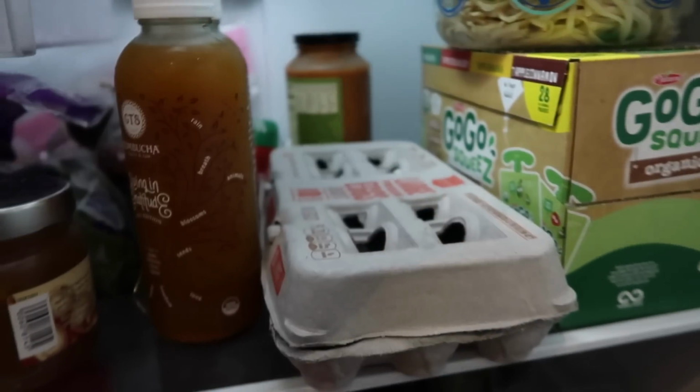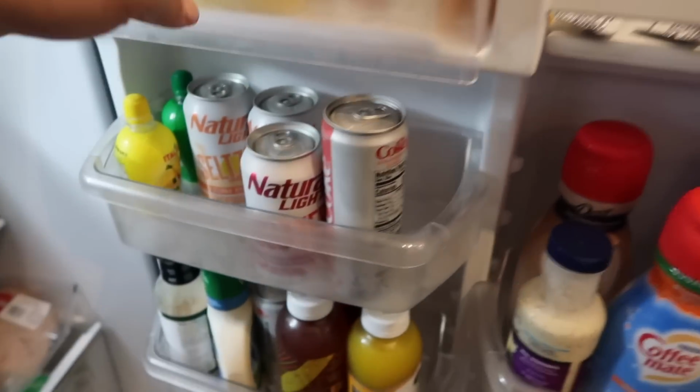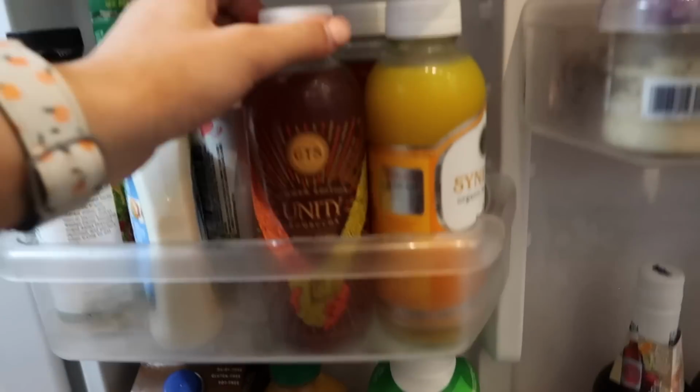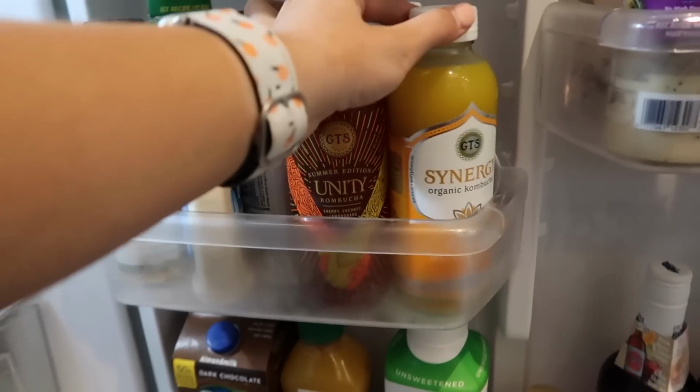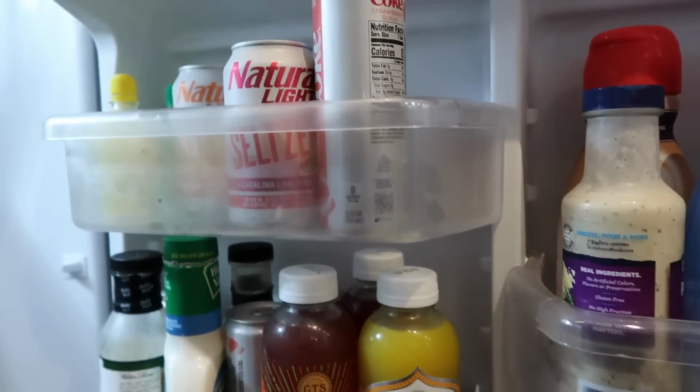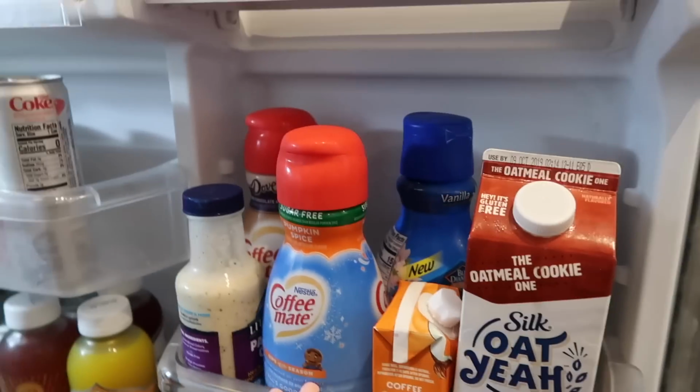But normally I have like a whole thing of eggs and a thing of oat milk in here. Then the other thing that's in here that is mine is the Natty seltzers, LOL. But all this kombucha is mine. Did I need to buy 2 more bottles? No, but I have this bottle, one back here, and then these are kind of like all of our things that we share.